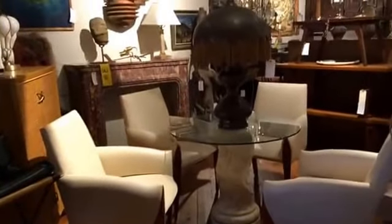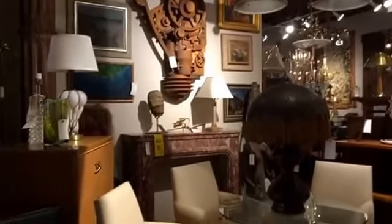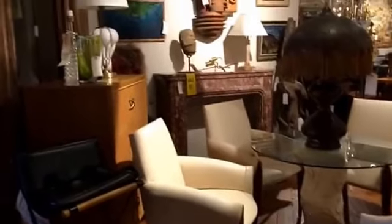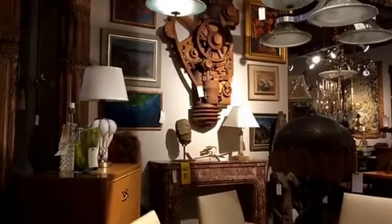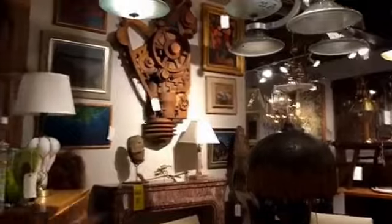So here we have some vintage leather chairs, an Italian piece of the same fountain as the other piece, a French fireplace, an African statue, an Indian lamp from 1890. Again, I love it all, so it all gets kind of mixed together here.